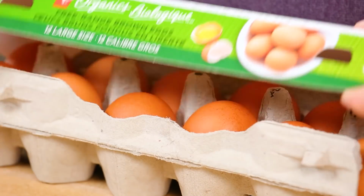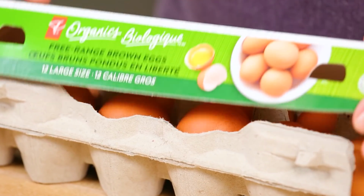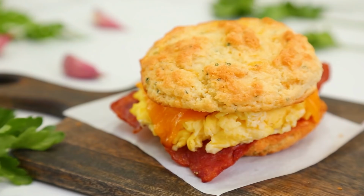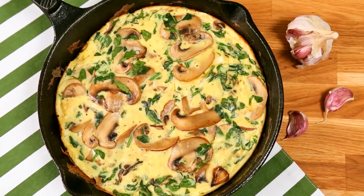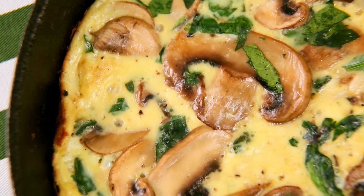Next on my list of grocery must-haves are eggs. Now, I always say that if I've got eggs in the house, I will never starve. I love them because they're super affordable, they're a great source of protein, and they can be cooked in under 5 minutes, which is amazing if you have hungry kids in the house. Plus, eggs aren't just for breakfast. I'll add some boiled eggs to a nice big salad to make it more filling for lunch. I'll also go ahead and make an easy egg frittata for dinner when I'm short on time.